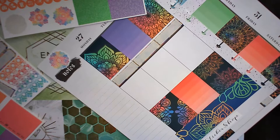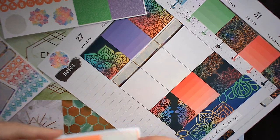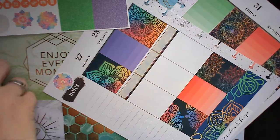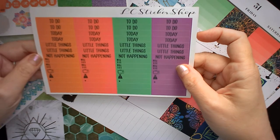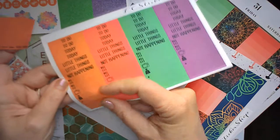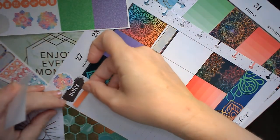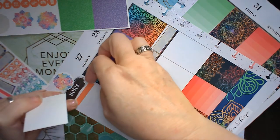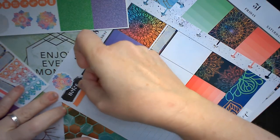Perfect. So pretty. Alright, orange or red? Orange. Yeah, I like the orange. Oh, wait, let's see if we have a header for that. Anyone that says work? Nope. So I guess I get the plain one and I'll put work on it. Alright, hopefully these are the exact right size. No. Alright, we'll center them as well as we can.